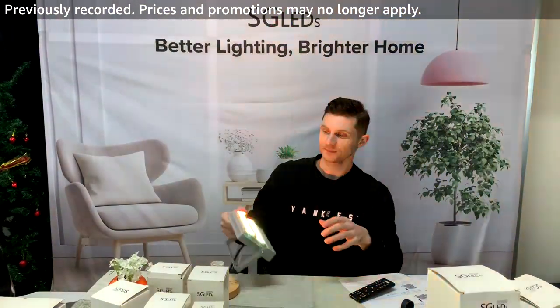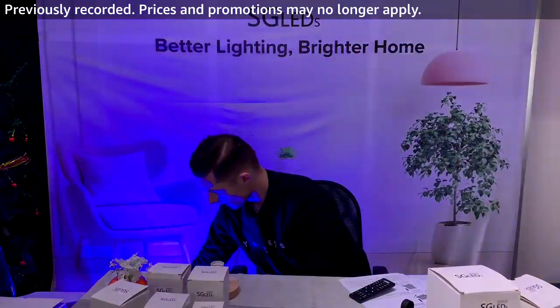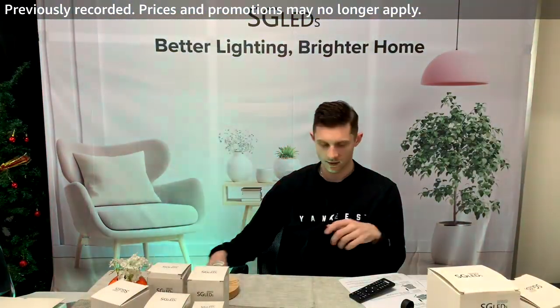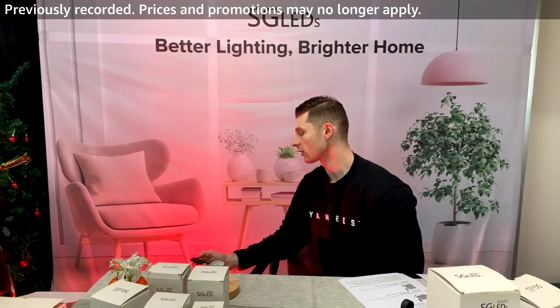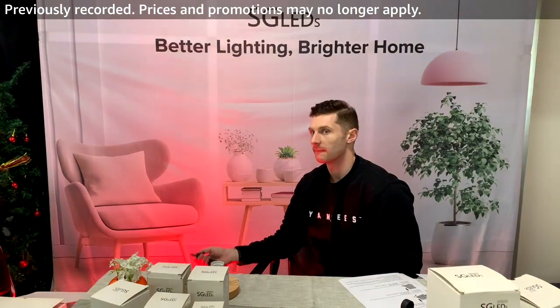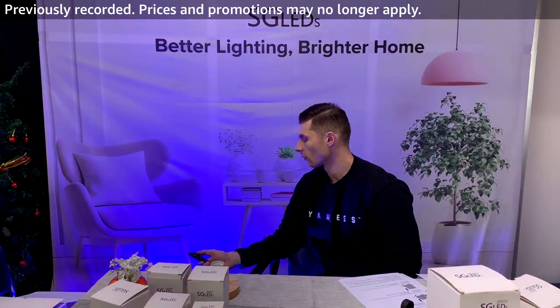So we'll put it down here just against the wall, the backdrop, just so you can get an idea of how the light itself will actually look in full effect on a building or a wall. So this would be a wall washing effect. This is white. It's not too effective on the camera, but as you can see here, that would be green, blue for wall washing effects.